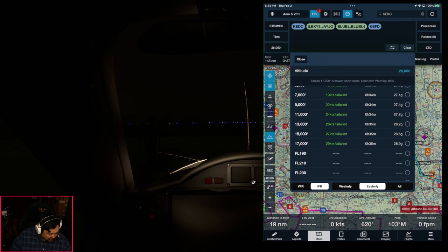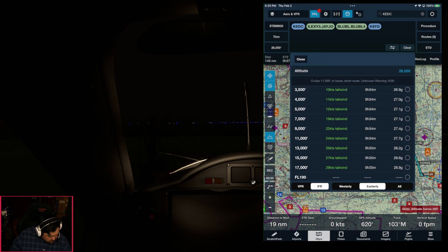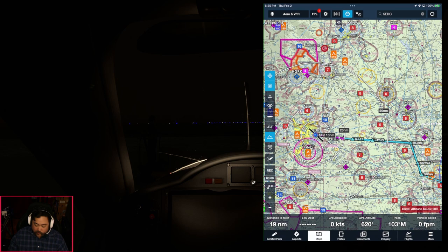So it doesn't look like I'm going to be able to get into the flight levels due to the short route. Okay. So let's plan for 15,000 feet. Okay, so 15,000 feet is going to be our plan. And that looks good. Both are IFR. Both are going to be crappy. That's the nature of the beast.